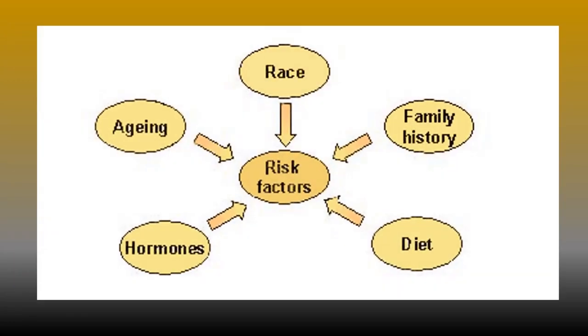The main risk factors of prostate cancer are known and include age. 60% of the diagnoses occur within men over 65. Ethnicity, African-American men are more likely to contract prostate cancer, and family history.